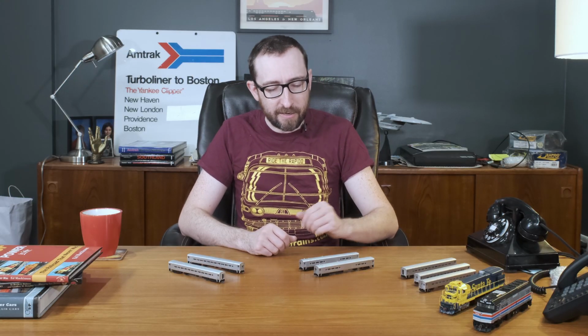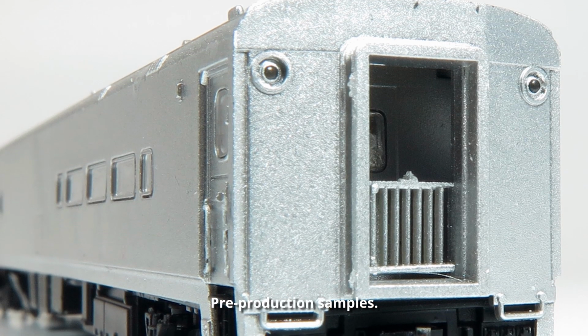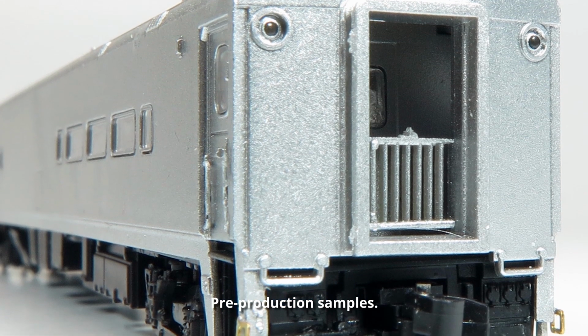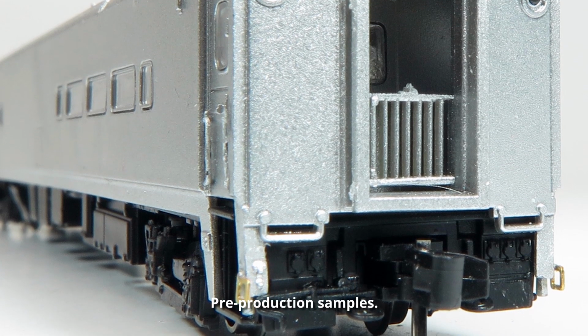Of course, you've got a unique window arrangement. You've got the cafe section where you can buy your food and your drinks right in the center of the car, and the tables on either side. So let's have a close look at some of the details here. Starting right at the end, we've got the separately applied end gate inside the diaphragm there. We've got the HEP lines separately applied. Etched metal or eroded metal stirrup steps.